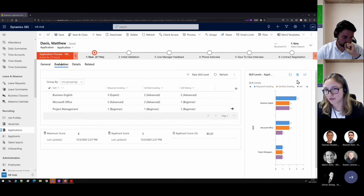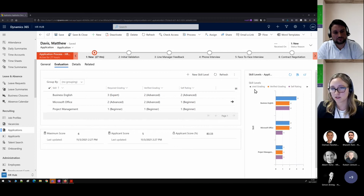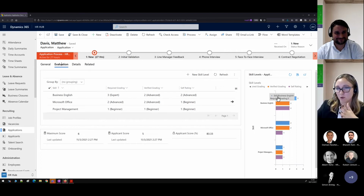One of them is here on the right side on the chart. Now we have a description for each one of the bars on this chart: the required grading, verified grading, and self-rating, based on what the applicant entered, the verified grading by the recruiter or HR manager, and what is the required grading for that skill, as you all know. So this makes the view much neater, the form much neater, and we can see right away what each bar means.